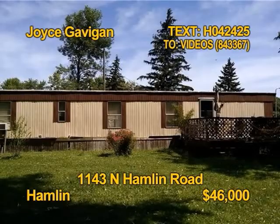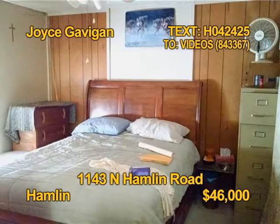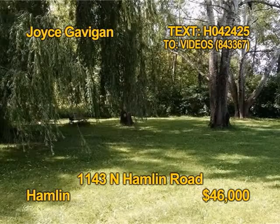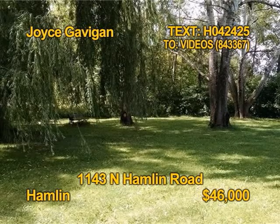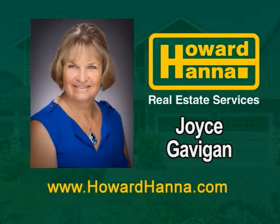Here's a mobile home on a 1.3-acre lot in Hamlin. The eat-in kitchen includes appliances. You'll find 2 bedrooms and 1 full bath. The home has 840 square feet and an attached deck. It's in a very scenic rural setting in the popular Hilton School District. Arrange your personal showing soon with Joyce Gavigan.